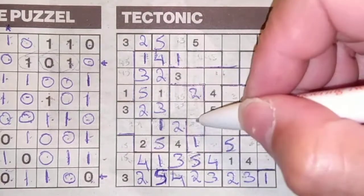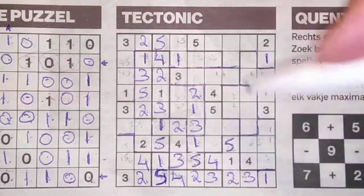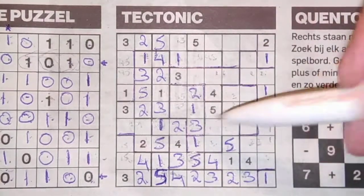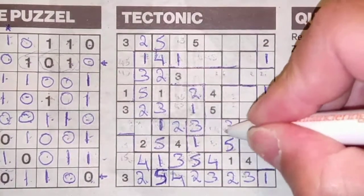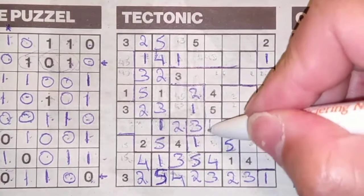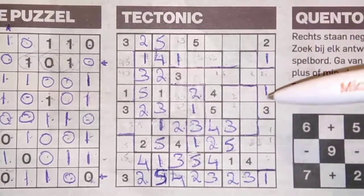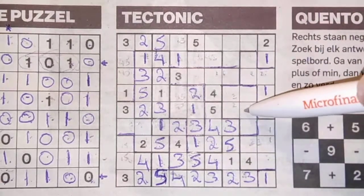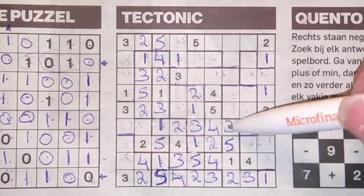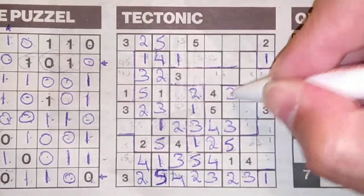We have a 1 here. So this cannot be a 1. This should be the 1. This should be the 3. That means these two boxes cannot be a 3. One box left for the 3 should be there. I've marked this box with a 4. This should be a 4 and this should be a 2. We have a 3 here. That means these 3 boxes surround the 3 cannot be a 3. That box cannot be a 3. So one box left for the 3 should be there.